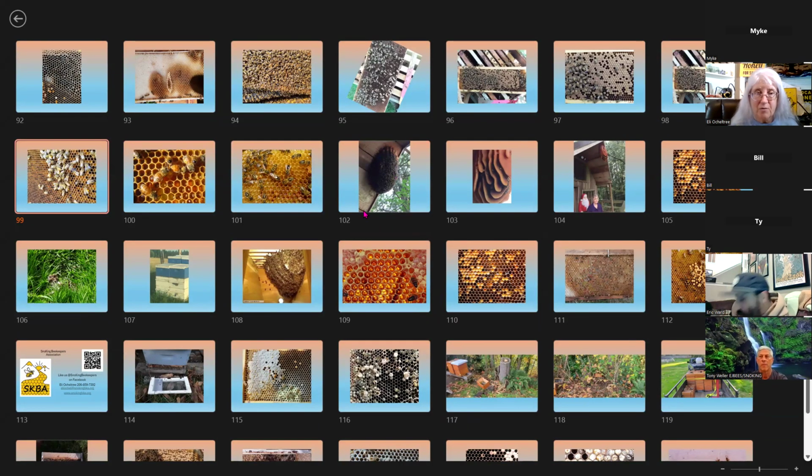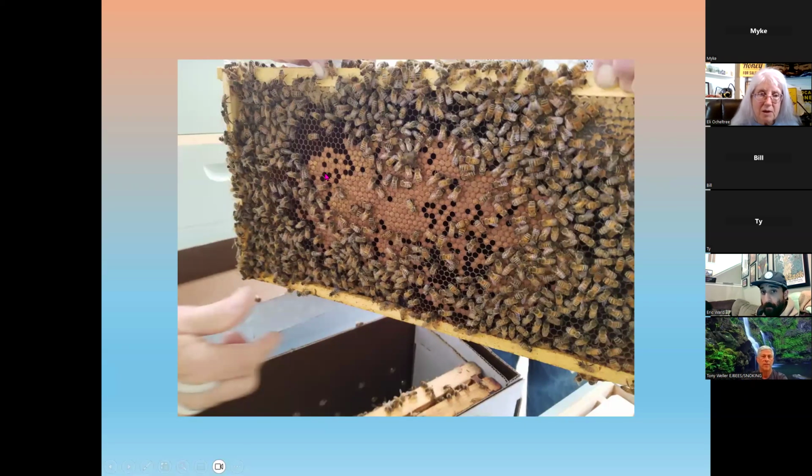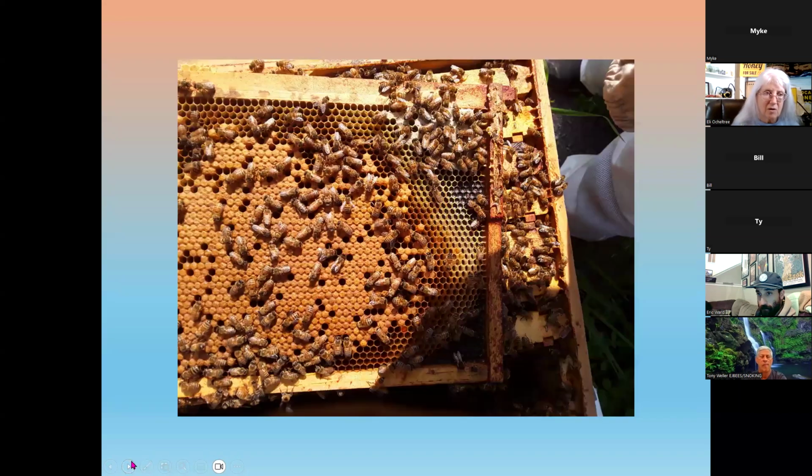Okay, I'll have to find one, because the problem is when things are rapidly growing, the bee bread ring should be right around here. But when the bees are really busy raising brood, and especially after they've already capped it, they don't maintain the bee bread right here because they don't need to feed it to the larvae on this frame. I will have to find a picture of that, but I can't find one right now.